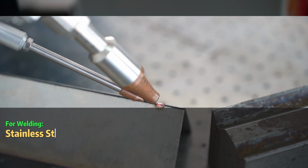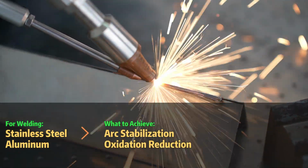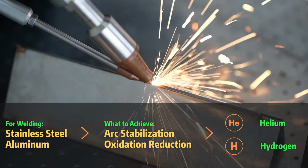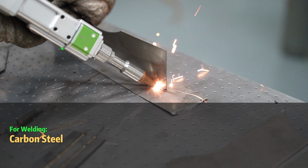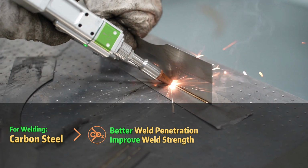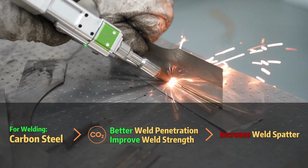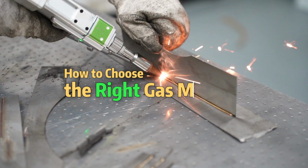For stainless steel or aluminum, you might want a mix that stabilizes the arc and reduces oxidation, like argon with a bit of helium or hydrogen. For carbon steel, a mix with carbon dioxide could give you better penetration and weld strength, but be mindful of that extra spatter. And that's a wrap on choosing the right shielding gas for your welds.